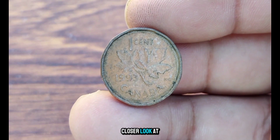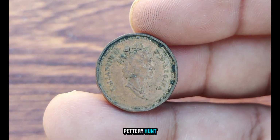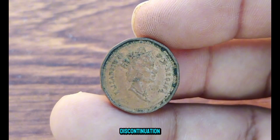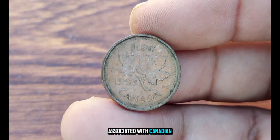Let's take a closer look at the design. The obverse of the coin features a profile of Queen Elizabeth II, designed by Dora de Pédery-Hunt, which was used on Canadian pennies from 1990 until the penny's discontinuation. The reverse, of course, shows the iconic maple leaf twig, a symbol deeply associated with Canadian heritage.